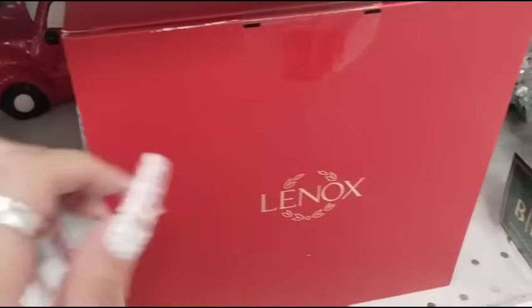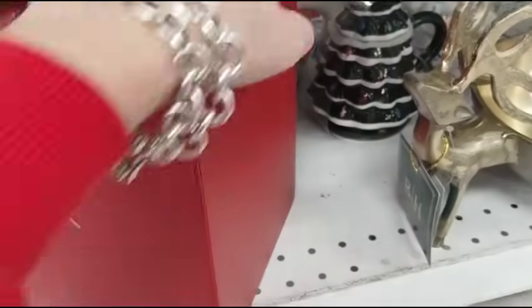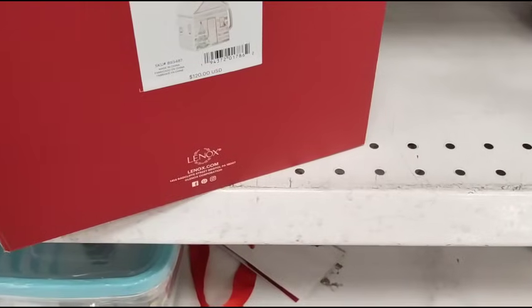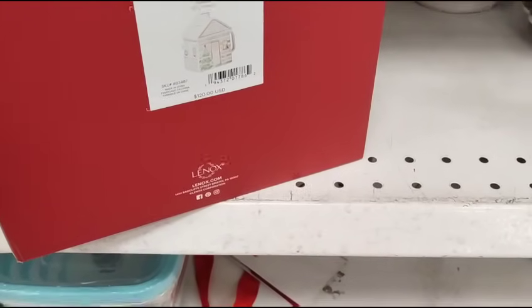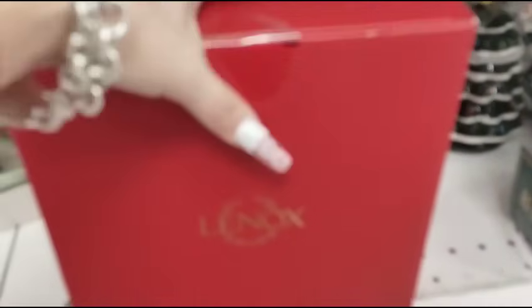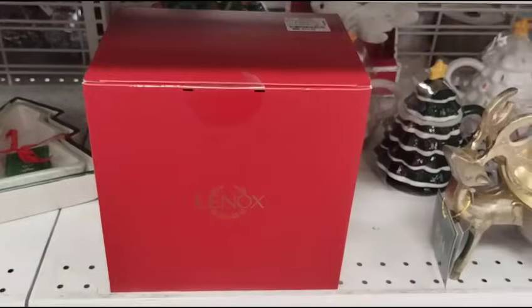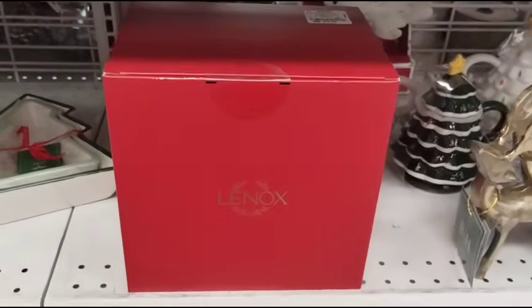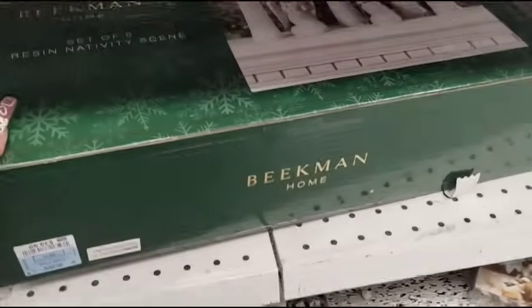This is Lenox. I'm wondering what this is. Whatever it is, it's $19.99. It is a Balsam Lane cabin. $120, and it's $19.99 here at Ross. That is awesome. I mean, this baby is Lenox. That would make a beautiful gift. If you're doing a gift exchange, like at work, peel off the Ross sticker and people will think you're super fancy. It's a beautiful item too.